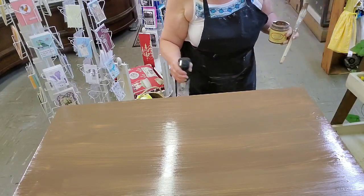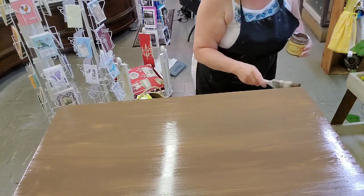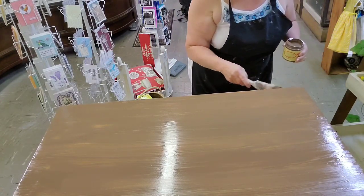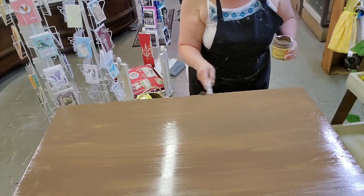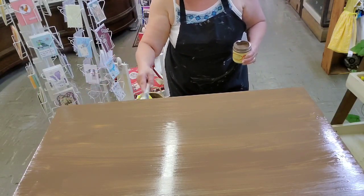I was painting with my grandson, and he was saying, nice long strokes. He was really little then. Gotta get him early. He's very artistic.